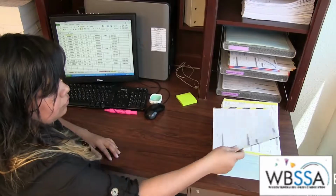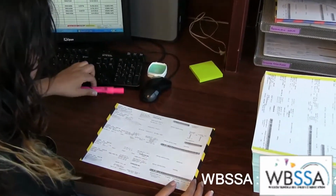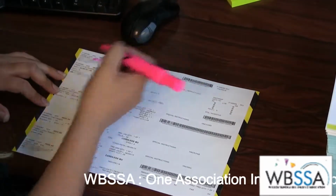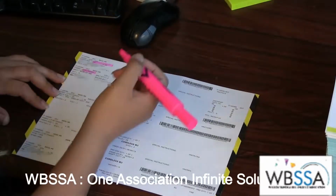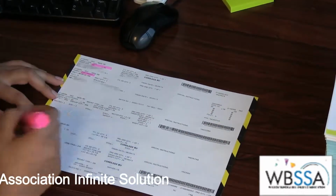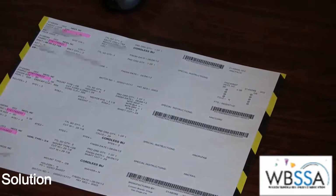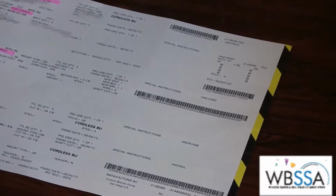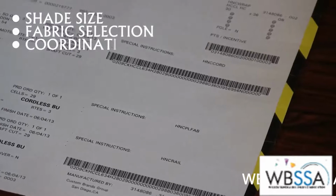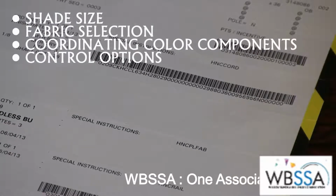To start production of each shade, an order is printed. Every order generates a unique barcode for each product line item to ensure precision and help eliminate the opportunity for human error throughout the fabrication process. This barcode captures all the key details to produce a high-quality product. For honeycomb shades, it details the shade size, fabric selection, coordinating color components, control options, and other critical information.